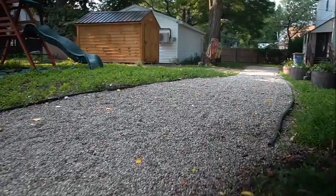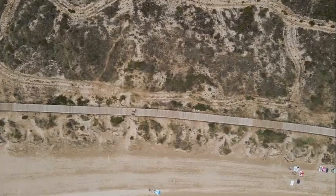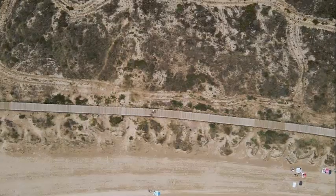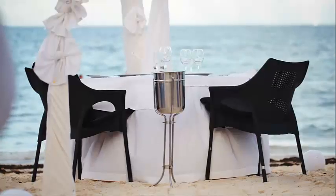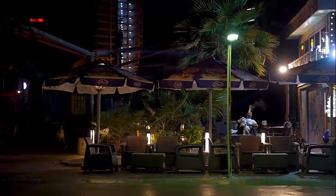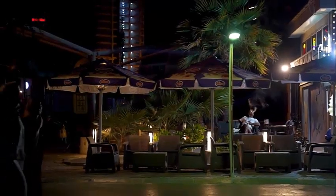Walking Paths. Repulse Bay offers scenic walking paths along the coastline, providing panoramic views of the sea and the surrounding area. The paths are great for leisurely strolls and taking in the ocean breeze. Beachside Dining. The area boasts a range of dining options, from casual beachside cafes to upscale restaurants. You can enjoy a meal with a view of the ocean.